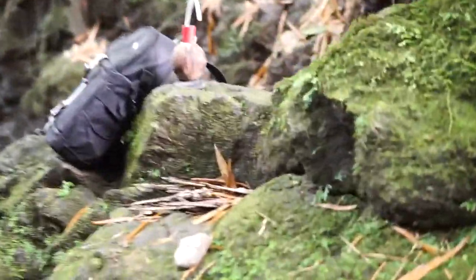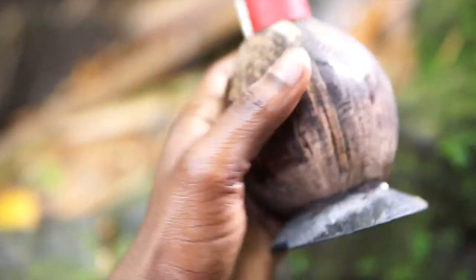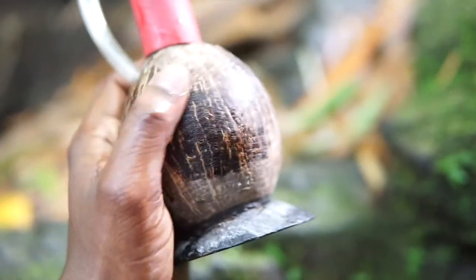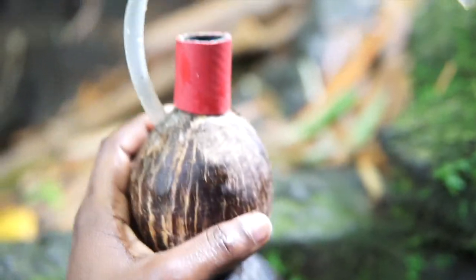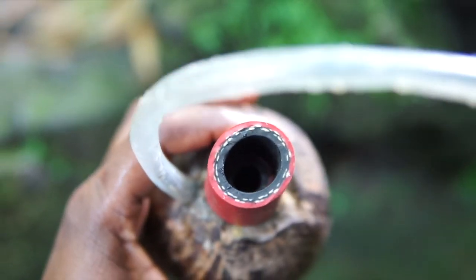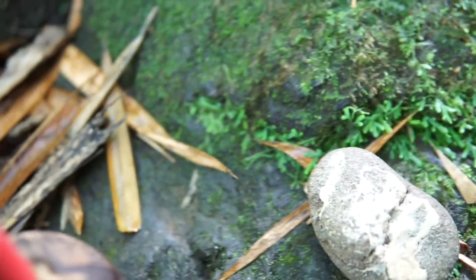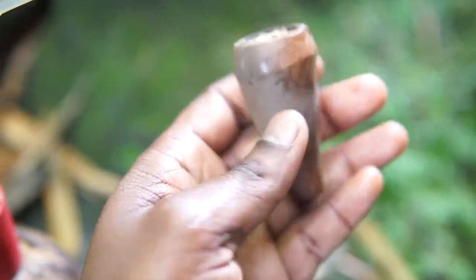The chalice is what Americans would call an organic bong. This is made out of coconut, and also here the stand, and this is rubber. You pour the water inside here, and this is the hose where you smoke from. Then this is the clay, a clay kochi. They call it a kochi in Jamaica, filled with marijuana.